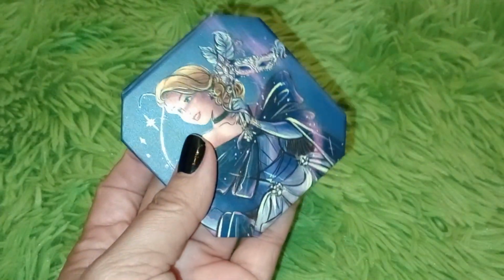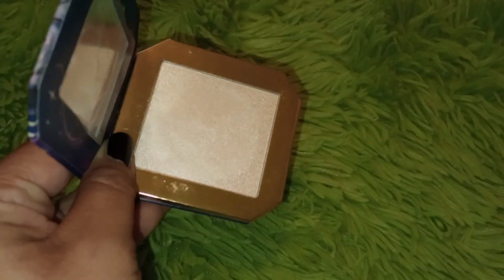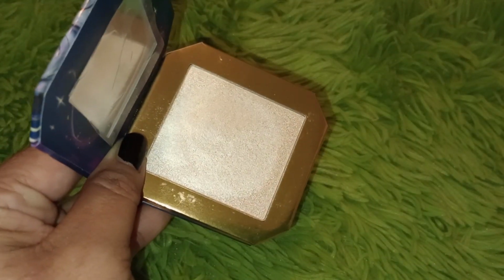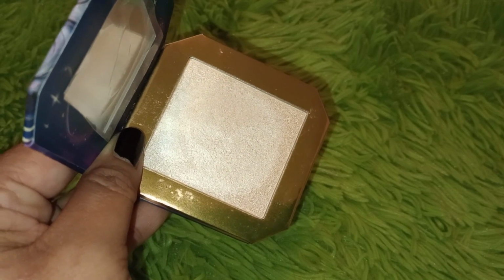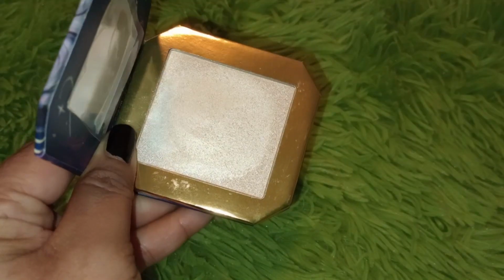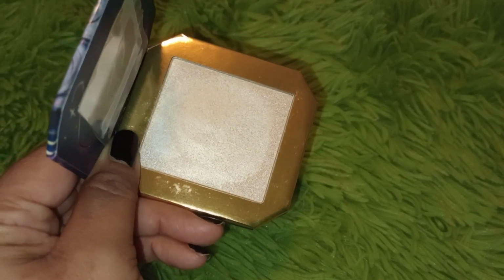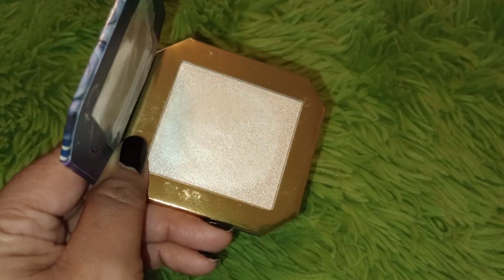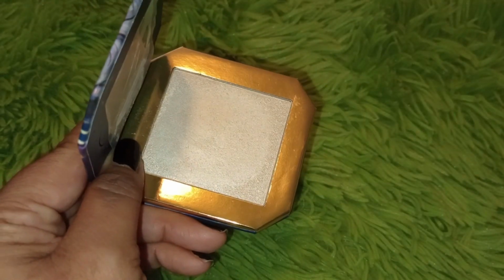Then we have Horse and Carriage. This is Cinderella. What I love about this one is that it's very unique. This one has a blue shift to it. I'm not going to swatch anything because if I do, we'll be here to the end of time, but this one has a really pretty blue reflect undertone. It's so pretty. Gorgeous during this time of year. I also like to pull this one out during the winter for icy looks, but yes, beautiful highlighter.